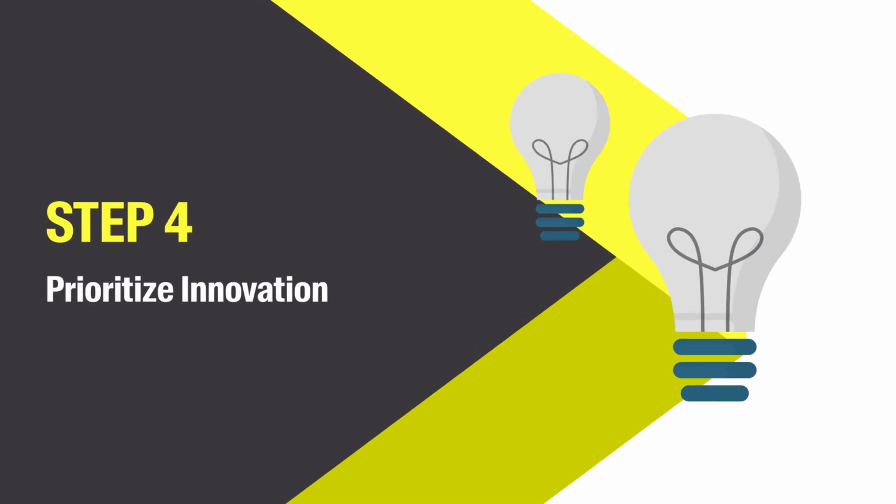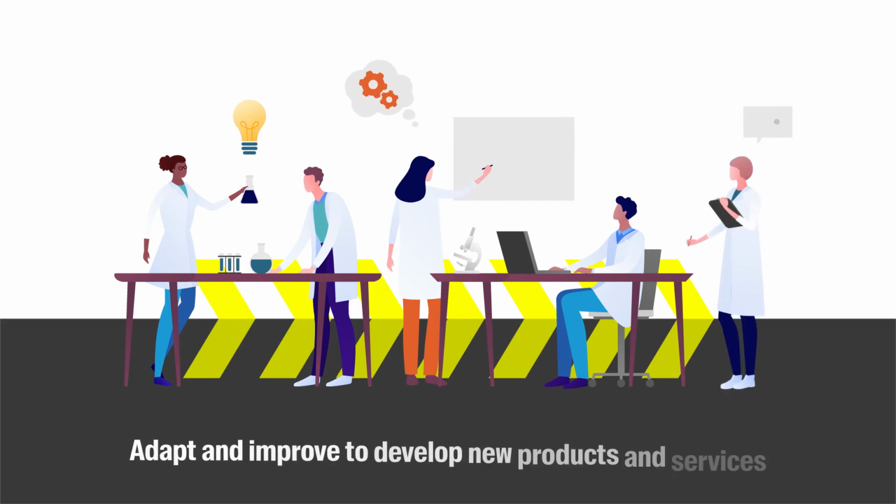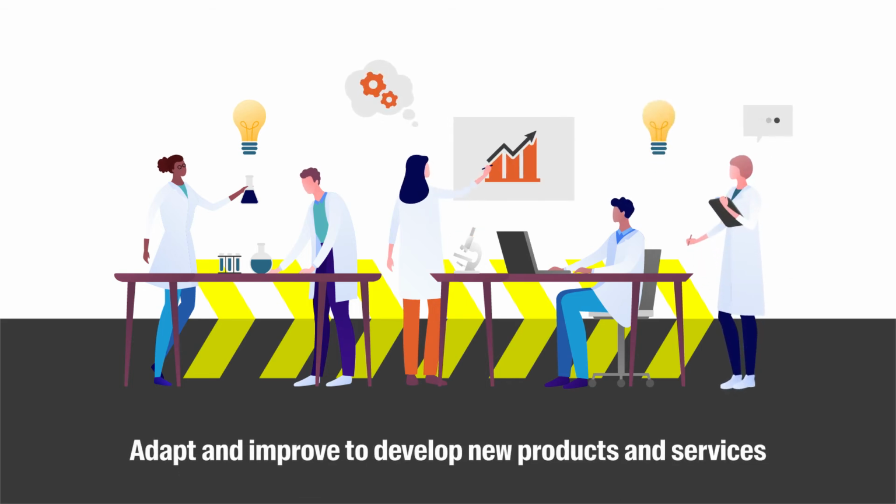Step 4. Make innovation a priority. Question what isn't working or could work better. Strive to adapt and improve, developing new products and services as the market evolves.